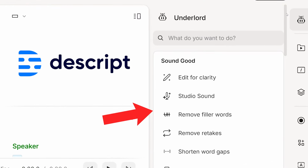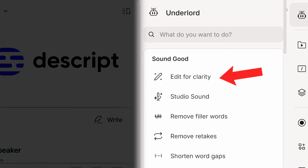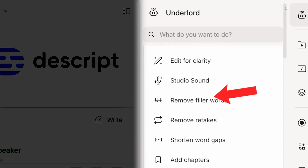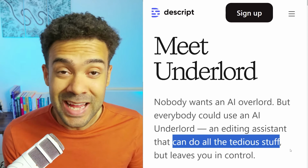So this is Descript's new AI assistant, Underlord, which includes AI tools for automatic video editing, eye contact correction, enhancing audio, translating captions, and more. But are their AI tools actually useful? I'm always looking for AI that can take the pain out of editing.